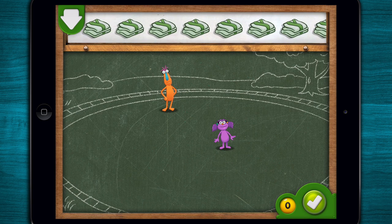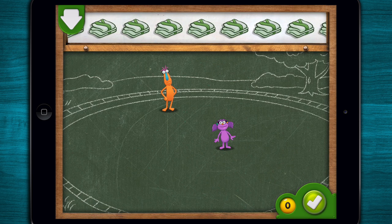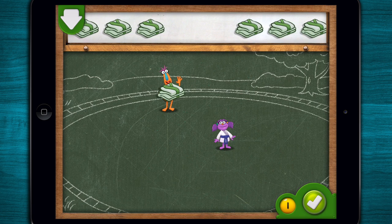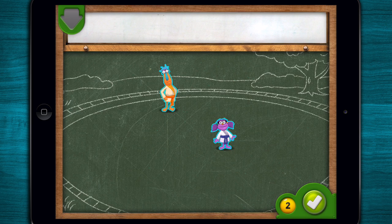Practice. But first, each monster needs a karate robe. Drag one karate robe to each monster. If you think every monster has one, tap. Great job! You gave two monsters one, two karate robes. Now the monsters are one step closer to karate practice.